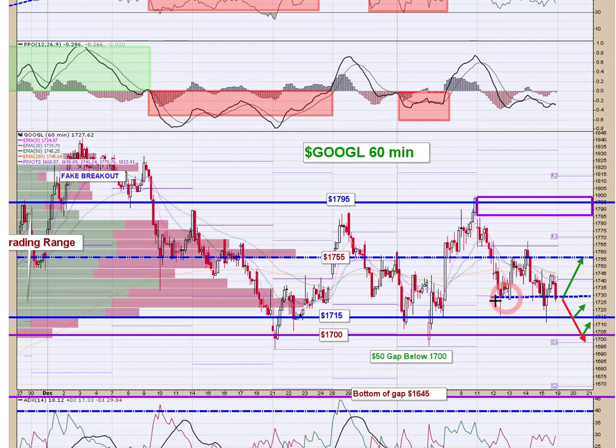Google, 1730 at Friday's close. Looks like the pivot to me. Above targets 1755. Below targets 1715, then 1700, with a $50 gap below 1700, which is one you're certainly going to want to capture. So I haven't been actively trading Google. It's just been too choppy. I was trading it back here and thought this was going to be a real breakout. Turned out to be a head fake.